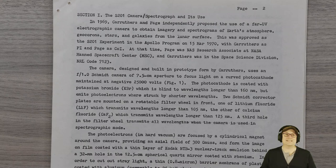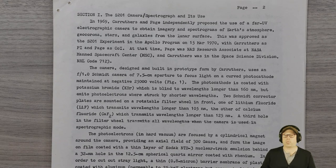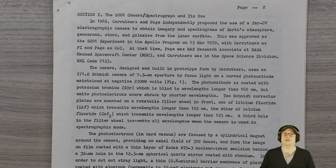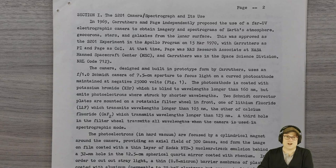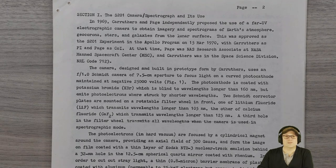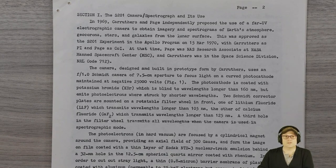All right, I'm going to read some of this. In 1969, Carruthers and Page independently proposed the use of a far UV electrographic camera to obtain imagery and spectrograms of Earth's atmosphere, geocorona, stars, and galaxies from the lunar surface. This was approved as the S201 experiment in the Apollo program on 15 March 1970, with Carruthers as the principal investigator and Page as co-investigator. At that time, Page was a NIS research associate.